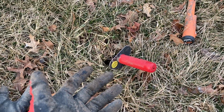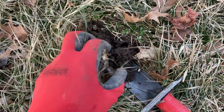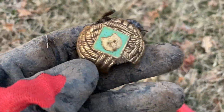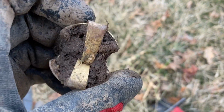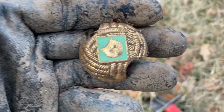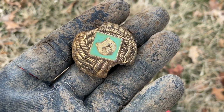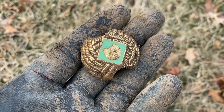Hey, I've been wondering when I would find one of these this week. Just popped this out of the ground, and it was a solid 81 signal on my machine. Sorry I'm not talking very well, it's cold out. My face is freezing, but got myself a Cub Scout slide. Hasn't been out here too long, little Bear Scout it looks like, so pretty cool. Find one of these just about every week it seems like, so we're going to put that away too, and hopefully detect for just a little bit longer.